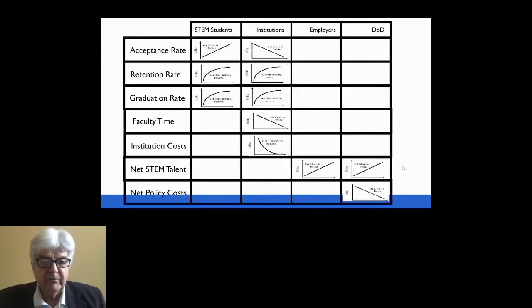Here we go. So students would prefer to have a high acceptance rate. Institutions prefer to have a low acceptance rate because that's part of the way they're ranked. So we have an interesting trade-off there. Retention rate, students and institutions would prefer higher retention and higher graduation. Institutions would prefer if faculty spend less time to support students, and institutions would rather not invest in having to do this. And you can see the shape of that curve. They really don't want to spend very much. The STEM talent is of importance to employers and DoD and is just an increasing linear function. And policy costs, DoD would rather spend less if they could. So that's our multi-stakeholder, multi-attribute utility model for this problem.